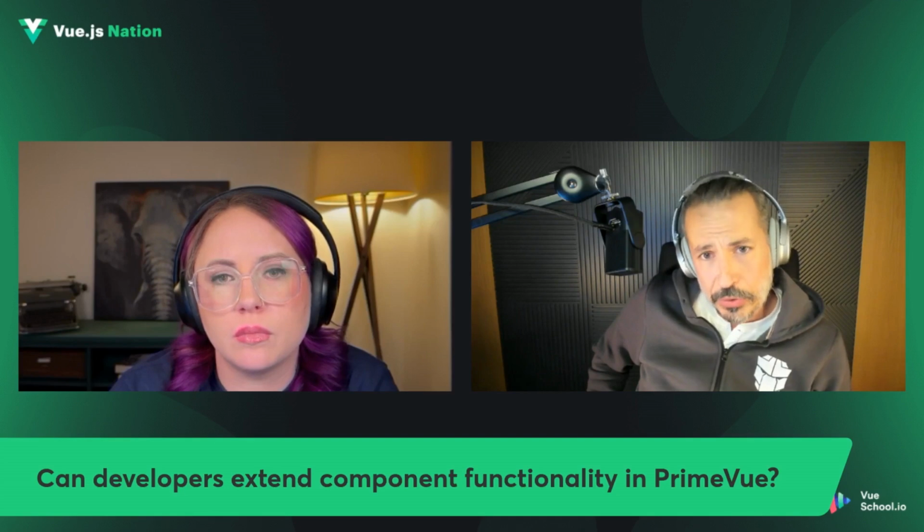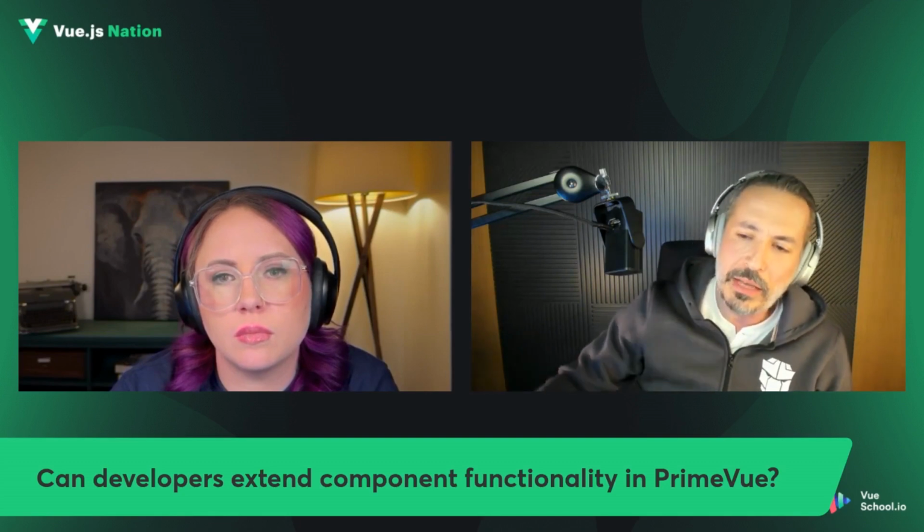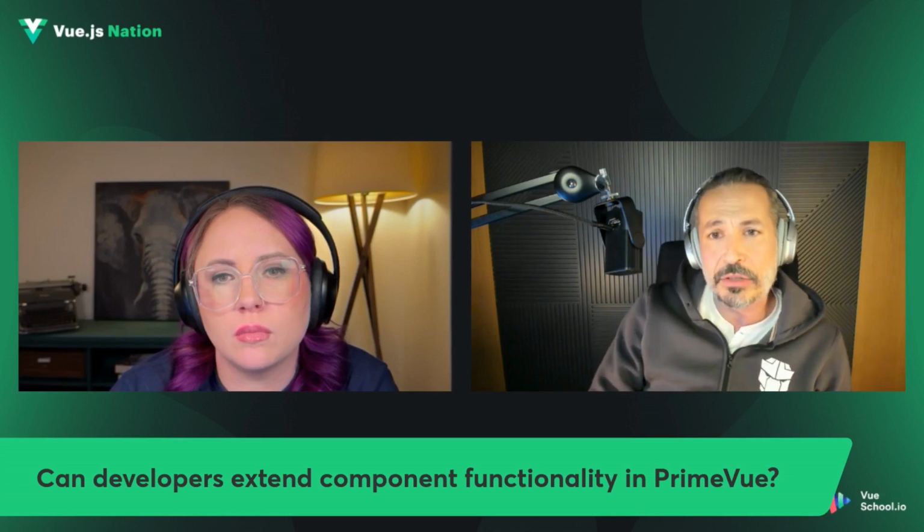You can add attributes and events and things like that. You can style them the way you like. You can extend them. You can build your own UI library based on top of it. We have guides. PrimeVue started as a UI library, but now it's going towards being a base foundation to build UI functionality based on Vue.